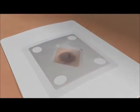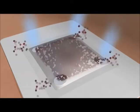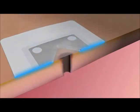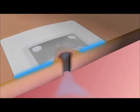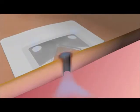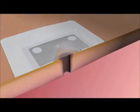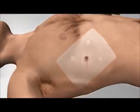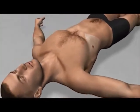The Russell chest seal has no latex parts and is designed to remain highly occlusive in order to make an effective seal. By incorporating a hydrogel-based dressing with a breathable outer layer, the dressing can remain highly adherent even on a patient with hairy or sweaty skin. The Russell chest seal is a safe and easily applied dressing that can be incorporated into the most basic of first aid measures.